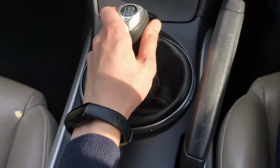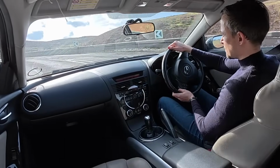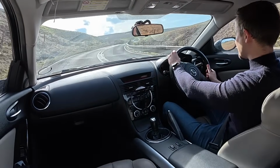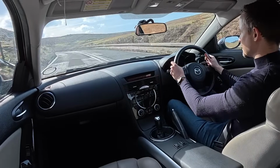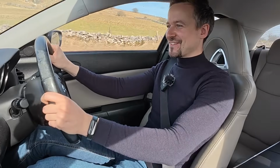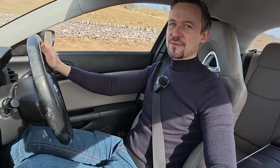Oh yeah, boy! It starts coming in at about 4,000, but it doesn't really sort of pick up its pace until 5, and then it just accelerates all the way to the red line, like it absolutely loves it. Like it wants to be revved.